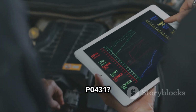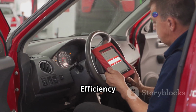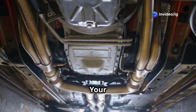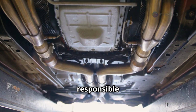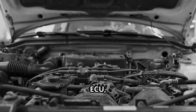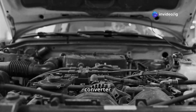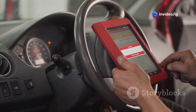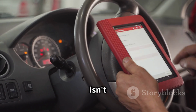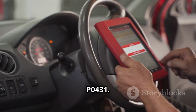What is P0431? The P0431 error code stands for warm-up catalyst efficiency below threshold, bank 2. Your car's catalytic converter is responsible for reducing harmful exhaust emissions. The engine control unit, or ECU, monitors its efficiency using oxygen sensors before and after the converter. If the ECU detects that the bank 2 catalytic converter isn't heating up and working efficiently, it triggers code P0431.